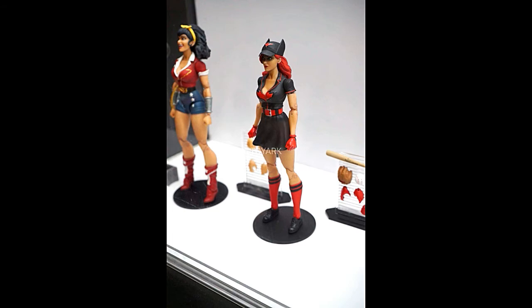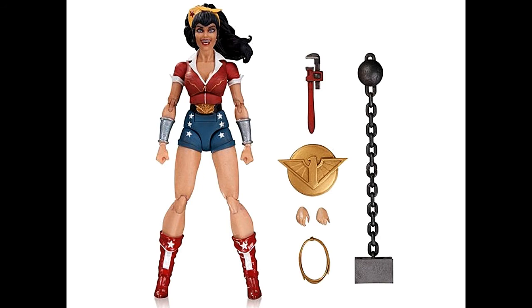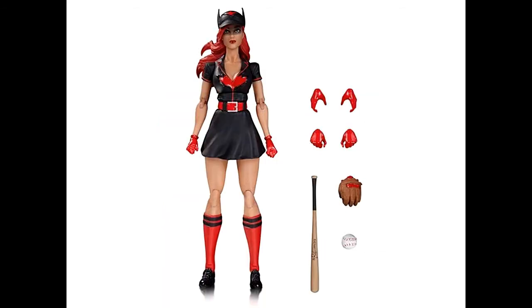Then the last two we have here are the Wonder Woman and Batwoman. I'm going to make a regular Batwoman with cape and regular costume, I'm still waiting for that. This Wonder Woman still has that crazy face, but I love it. And look at all the accessories she comes with. Pretty neat. And where would Batwoman be without her bat?